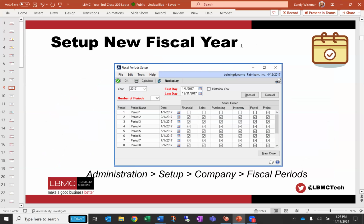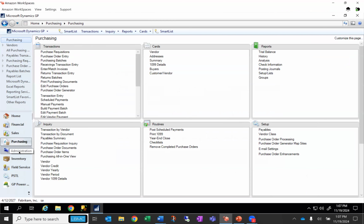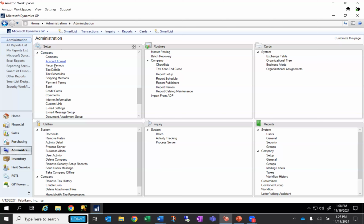So we're on page 11, and we're going to first set up our new fiscal year. The navigation to get there is at the bottom of this slide. We go to Administration, Setup, Company, and Fiscal Periods, and we create a new year. So we're going to go ahead and jump over to our GP. And I'm going to navigate to my Administration area page. And in the Company section, I'm looking for company and fiscal periods.